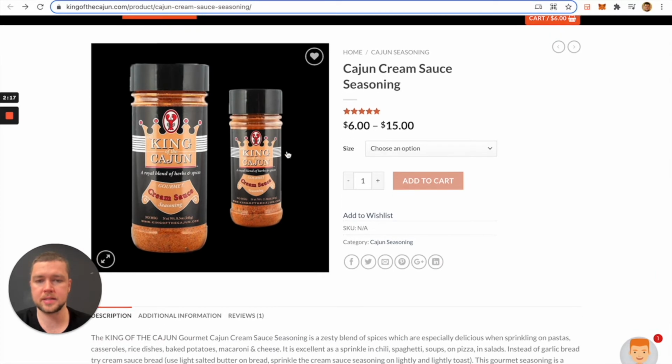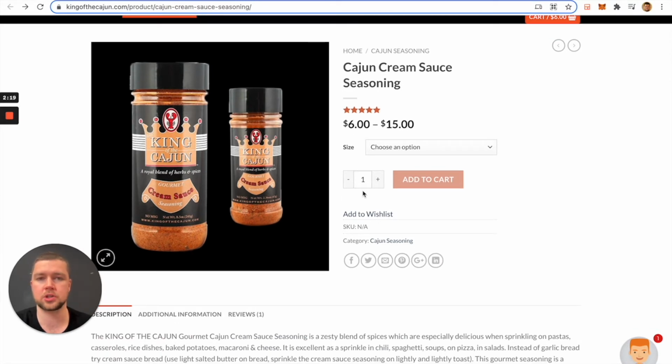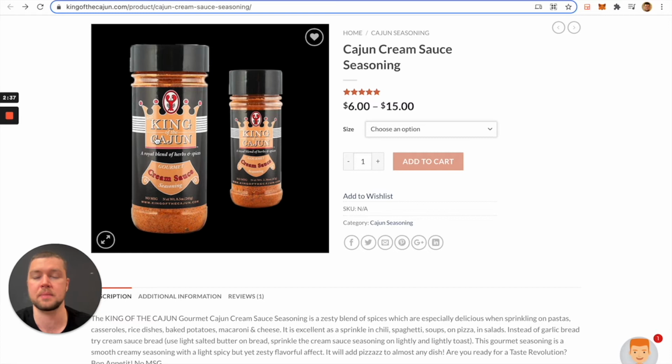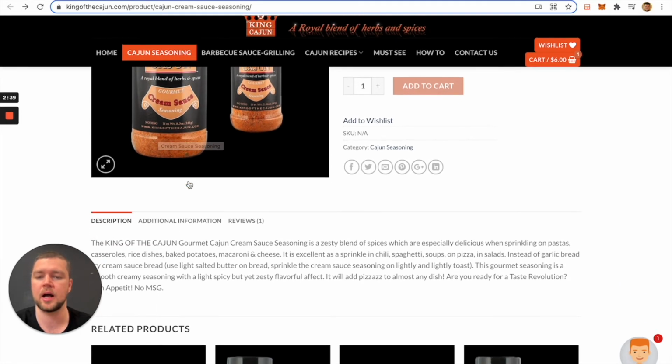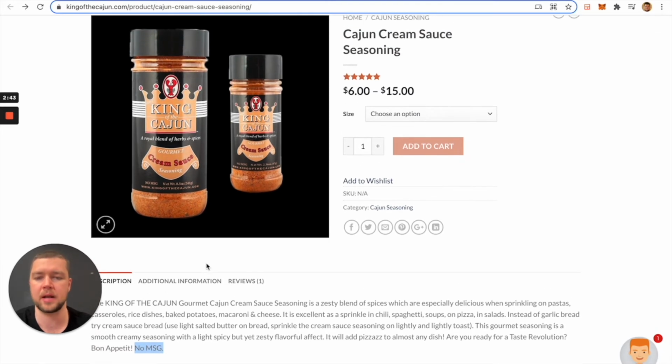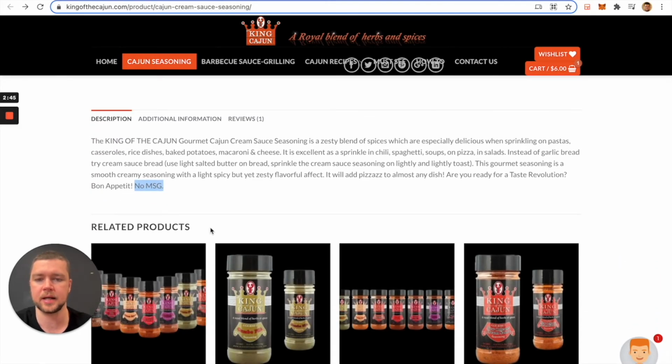So let's have a look at the product itself. The first thing that struck me as a buyer is I want to see the size. There's no way I can tell how big this actually is. I know they've got sizes here, large and small, but show 300 grams or however large the seasoning is. Showcase that. Also, point form. What's this seasoning for? Is it better for seafood? Better for chicken? Things like that. I like that there's no MSG, but just highlight all those benefits. They should be clearly listed here.